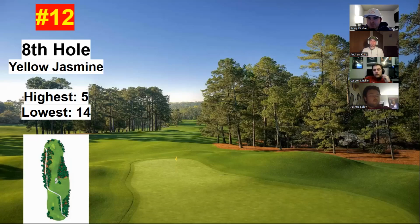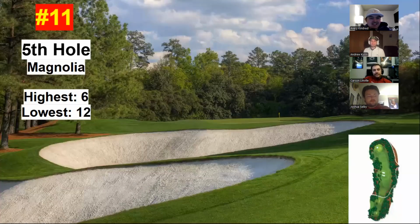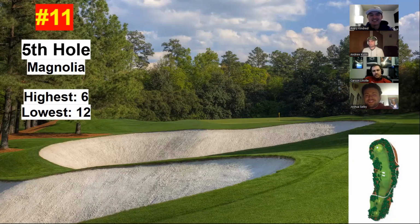We're getting close to making the turn, but number 11 is number 5, Magnolia. Really a beast, a brute of a par 4. Really challenging. Highest rated was number 6, and that was Josh. Lowest was 12, and that was me. That shocks me. Honestly, that shocks me. I had it pretty low as well, Avery.